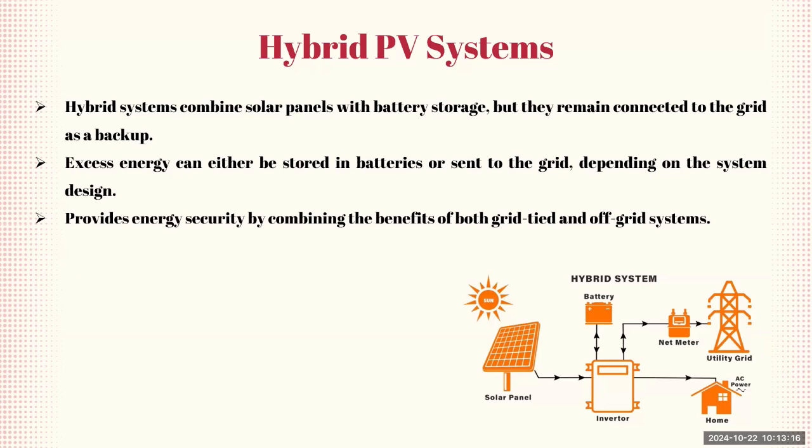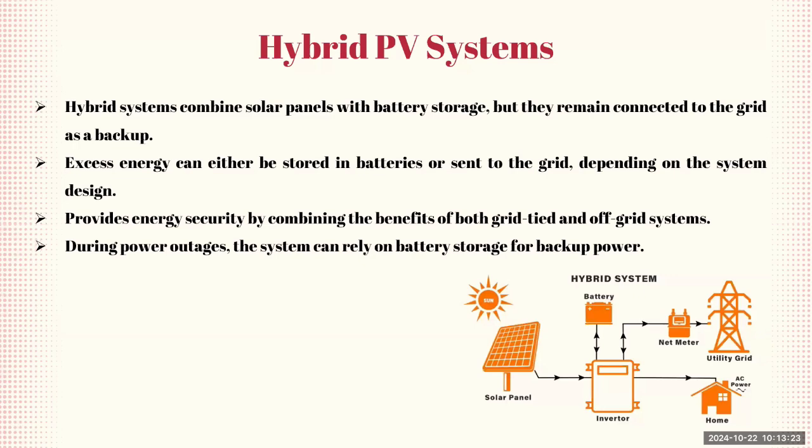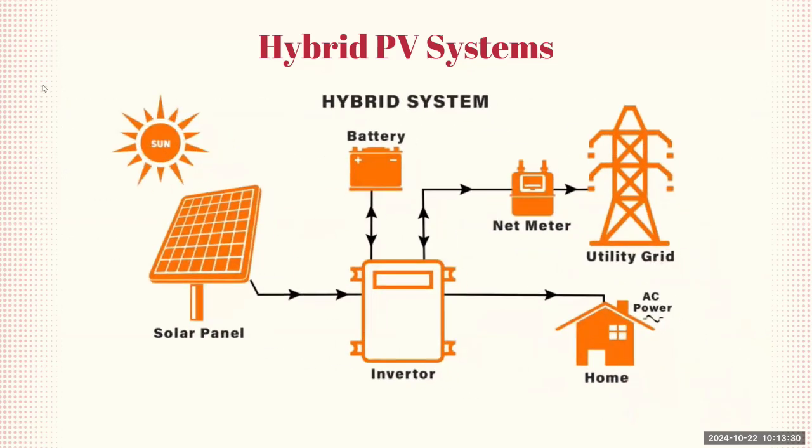This system is basically combining both advantages of the previously seen systems. During power outages, the system can rely on battery storage for backup power. So this is a very good advantage of the system. As we said, it consists of both a battery system and a utility grid system. So it's the same as the previous systems, where the first one was connected to the grid only, the second one was connected to batteries only. This one, we're connected to both the grid and also the batteries. So this is an advantage of this hybrid PV system.